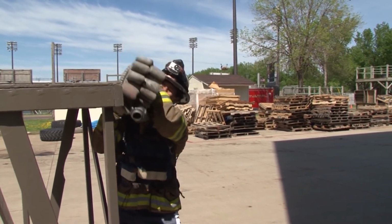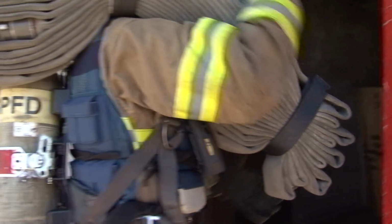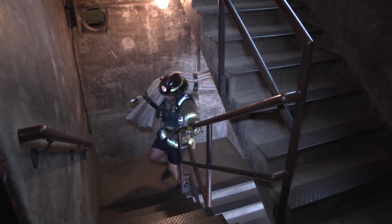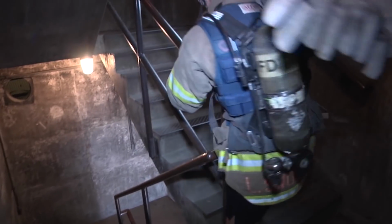Suggestions for carrying the hose are to have the bundle centered on your shoulder or have some of the bundle resting on the self-contained breathing apparatus, or SCBA. Use your left arm to reach and pull on the handrail while using your right arm to keep the bundle balanced on your shoulder. All turns in the stair climb are to the left.